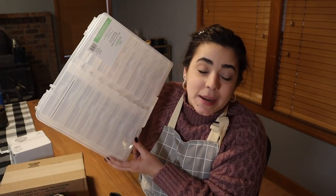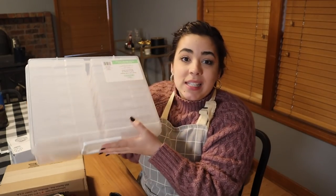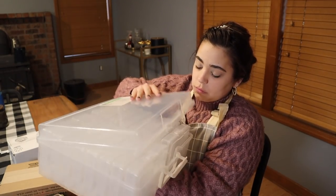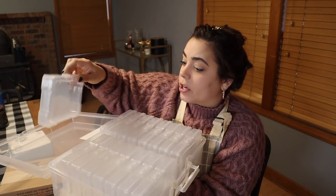If you watched, I organized my seeds in these photo container organizers. They come with, I think, 16 different photo organizers in here. I did a whole video on it and you can go look at it if you want, but your seed packets fit perfectly in these containers.